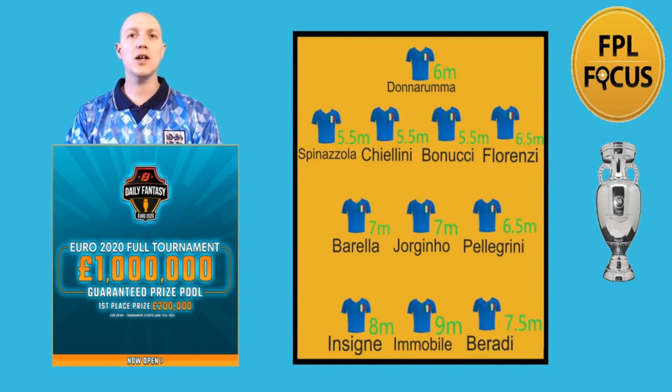And then last but absolutely not least, very impressive in their friendlies. I've been keeping my eye on them. In fact, I've been keeping my eye on most of the teams, but Italy really have impressed me. Now, Donnarumma, 6 million. Bargain, could be a way into a clean sheet, along with Spinazzola, very attacking.